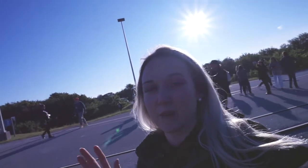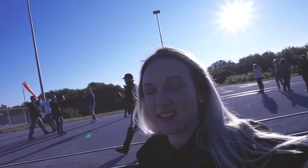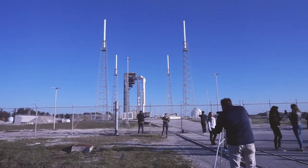ULA let us essentially come and see their Starliner rocket. I think it's like NASA's commercial program where they're allowing commercial companies to actually send astronauts to the ISS. So here is that rocket, right there.